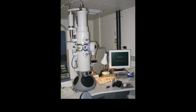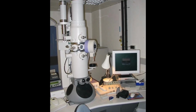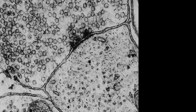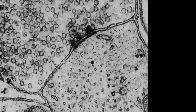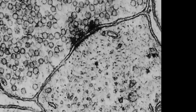With the advent of electron microscopy in the 1950s, almost 2 decades after his death, Ramon y Cajal was finally vindicated. These microscopes allowed it to be clearly seen that neurons were individual cells interconnected by synapses, and this provided conclusive evidence for neuron theory, and finally laid reticular theory to rest once and for all.